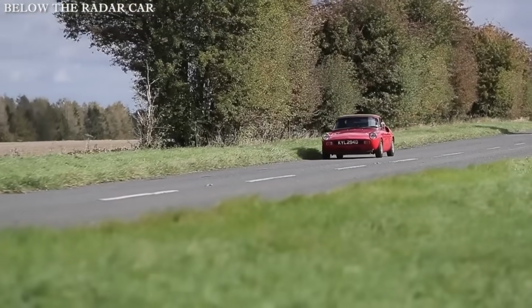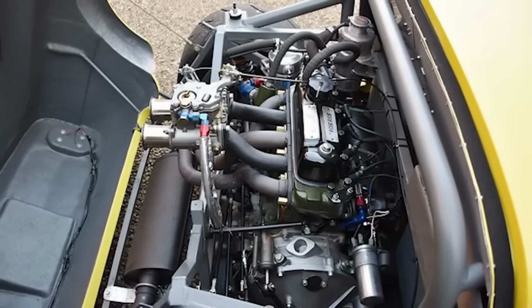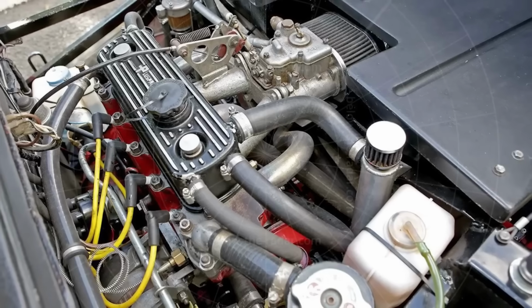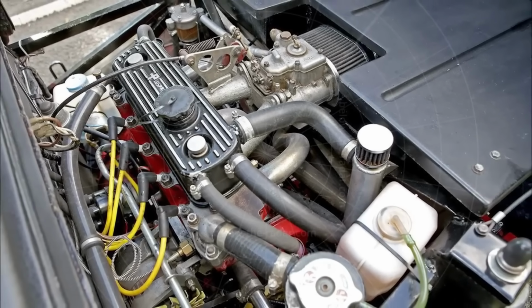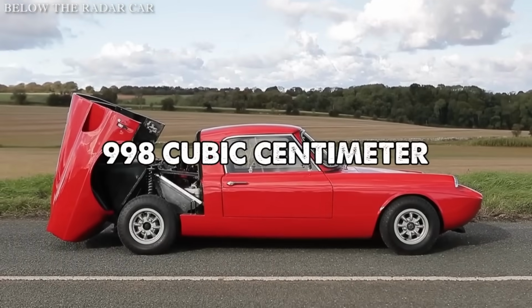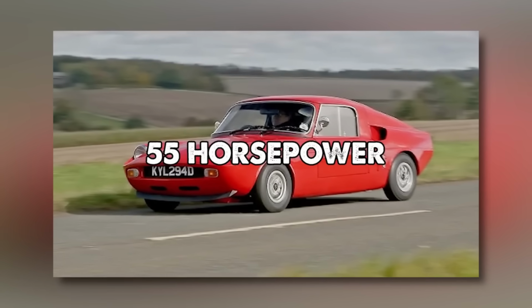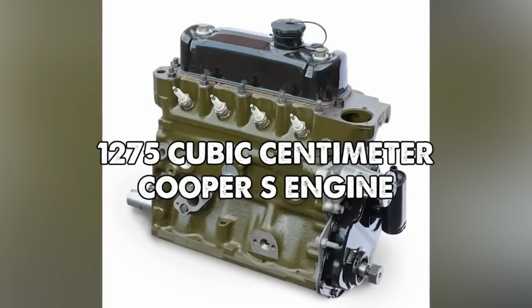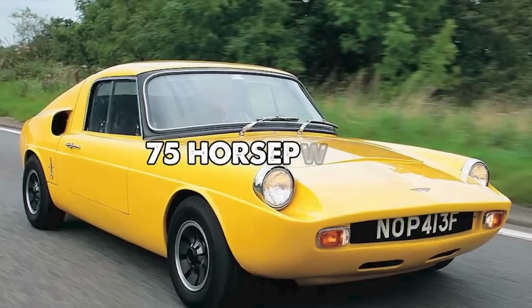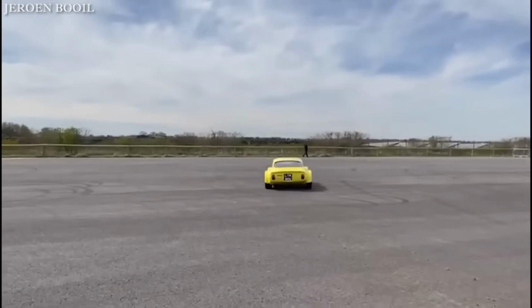It had independent suspension all around, coilover dampers, and a unique braking system with twin master cylinders and a bias bar. Under the fiberglass shell, the Unipower GT used engines from the British Motor Corporation. The basic version had a 998 cubic centimeter engine from the Mini Cooper, producing around 55 horsepower. The more powerful version used a 1275 cubic centimeter Cooper S engine, making about 75 horsepower. A few models even had the rare Jack Knight 5-speed gearbox, though most had a standard 4-speed manual.